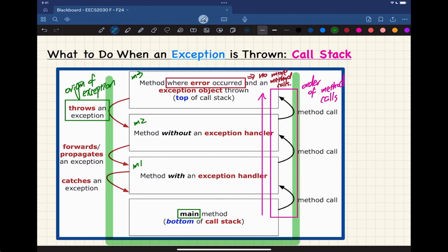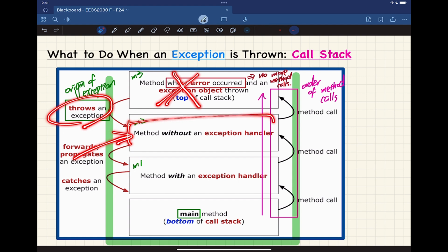So what's going to happen is this method here is done. It will be removed from the stack. And then this exception that's being thrown is going to be passed to this method here. And now this guy here is going to have two options to handle the exception. And this is what's called the catch or specify requirements.